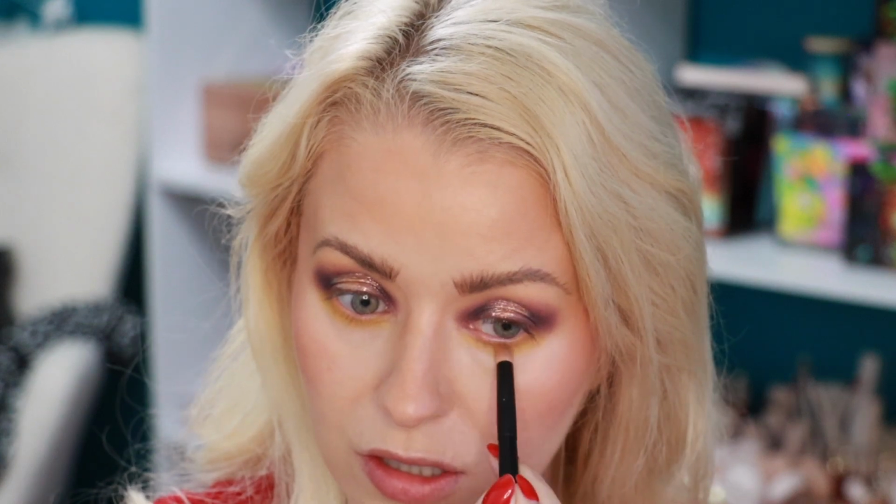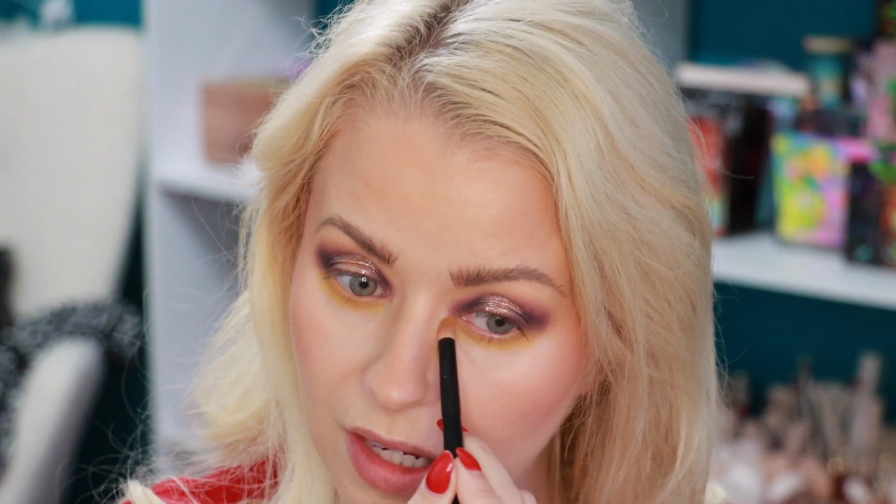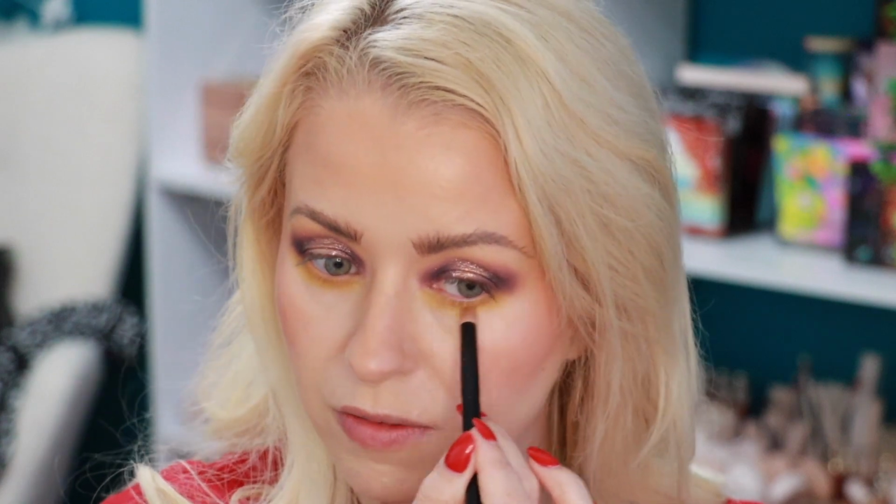It's a good shade if you want to do an all matte look, and it's a good shade if you're just dragging like I am across the lower lash line. You want to pack it on the lid, throw it in the crease. I mean, it knows no boundaries. Really is one of my favorite colors.